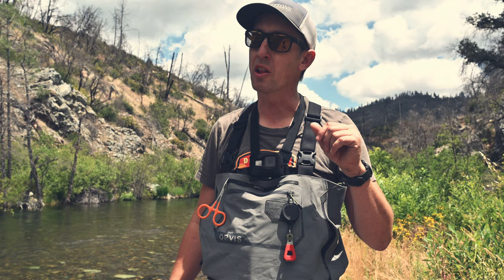Today I'm on a river up near my home. I'm fishing a section I started on a long time ago and I haven't been back since, so I'm super excited. And I'm fishing in the afternoon, which I don't normally do, so I'm hoping later in the evening maybe I can get some dry action or dry dropper action. So let's hit it.